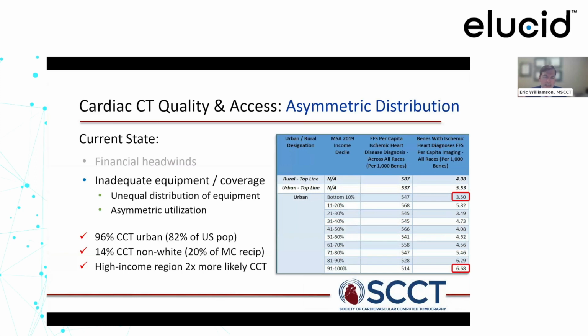Perhaps unsurprisingly, even if you look within, for instance, an urban environment, and we begin to stratify patients based on income, we found that within high-income regions, a patient was twice as likely to get a coronary CT angiogram as if they were from a low-income region.